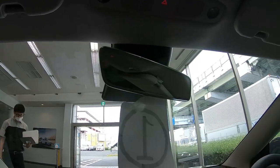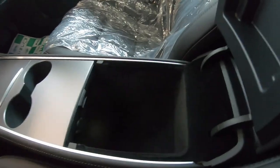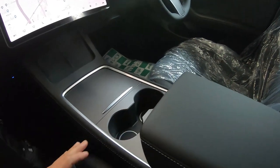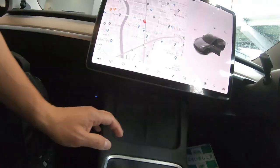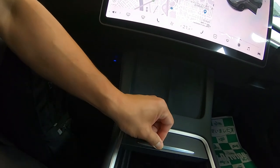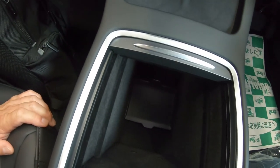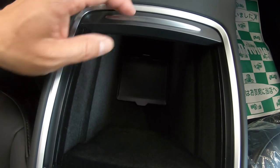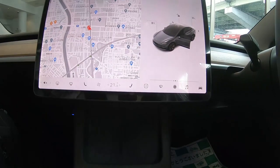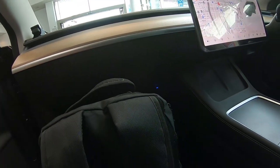I'm going crazy. Very nice. Wow. Lots of space. Oh, you have to push it up. I'm gonna set this to English mode. Wow, it's so nice. I'm gonna put the ETC card in.